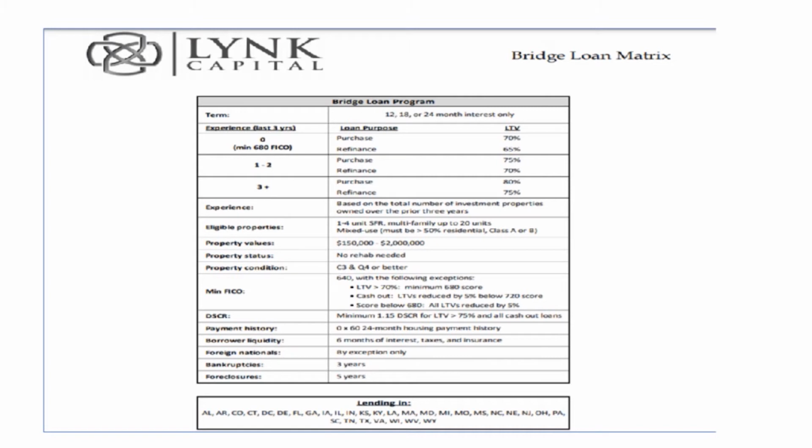So you have an idea of how they work. You also have rental property construction loans for builders and investors. Here, the highlights of this loan include loan to value, LTV, up to 70%, LTC, loan to cost, up to 90%, and loan terms up to 18 months.